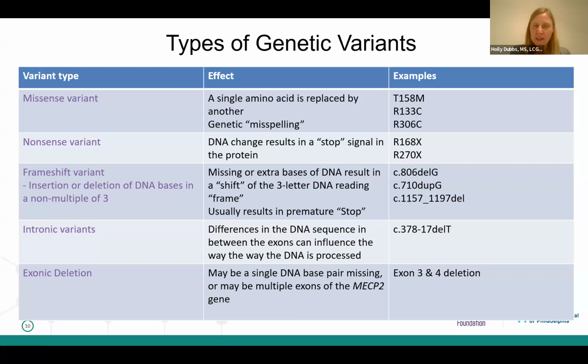These are less common in MECP2, but they certainly happen. Basically, these are differences that occur in the DNA sequences in between the exons. So they are differences that are not directly affecting the coding parts of the DNA. However, they occur in the sequences in between that ultimately influence the way that the DNA is processed. And so in those instances, the exons might not be put together the way that they're supposed to be to make the protein properly. And we can usually recognize those types of variants because they typically include a minus or a plus sign in their nomenclature.